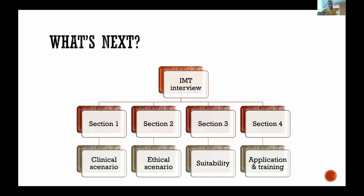You'll get a clinical scenario station where, for general medicine, it's going to be something simple like an ST elevation MI or a diabetic ketoacidosis. For your ethical scenario, that's where you need to follow exactly the GMC ethical pathway, and you have to make sure that you actually go through the entire regulations in the UK. Section 3 and Section 4 is basically your suitability for the specialty that you've chosen.